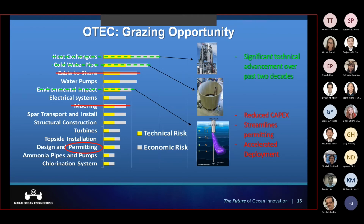Okay, so I'm moving now to the grazing opportunity. What we've got here is a pretty ugly slide. Apologies, it's a bit of an engineered slide. But what we're trying to show here is the graphic on the left with the yellow and grey bars. This is showing the key components of OTEC: a grid-connected, shore-connected floating plant.